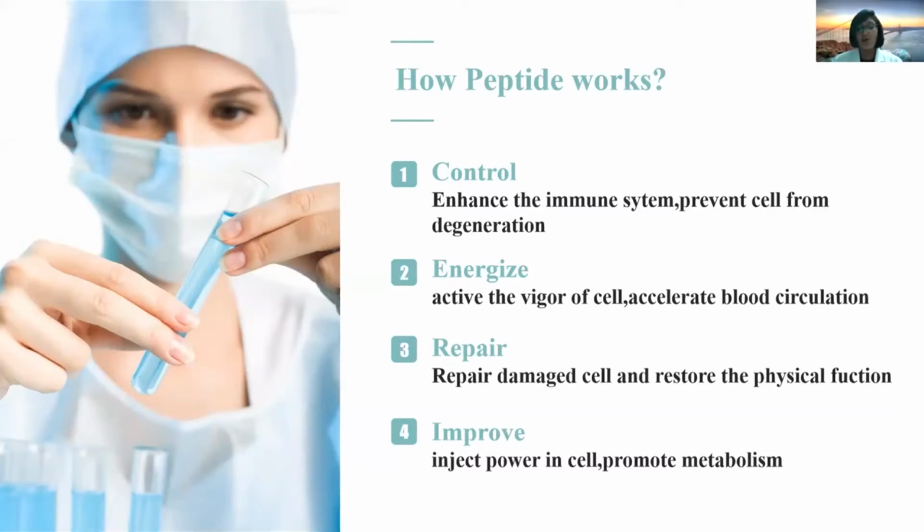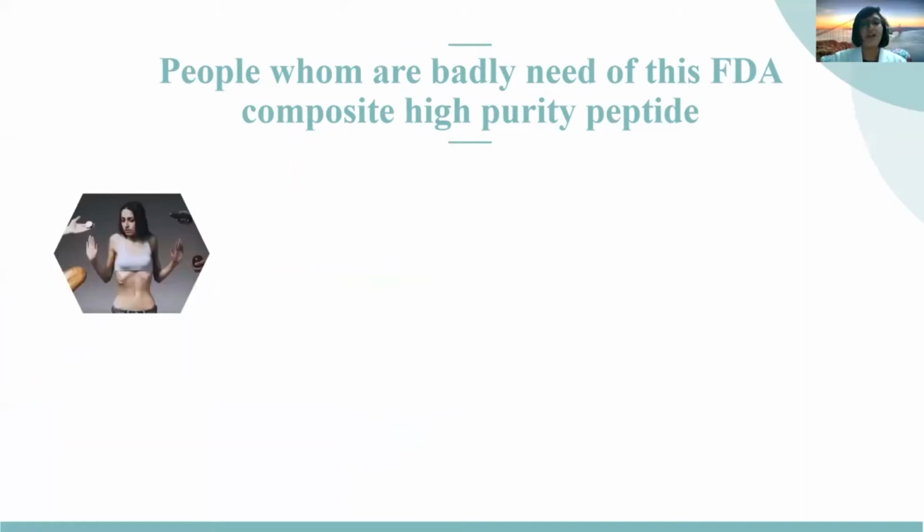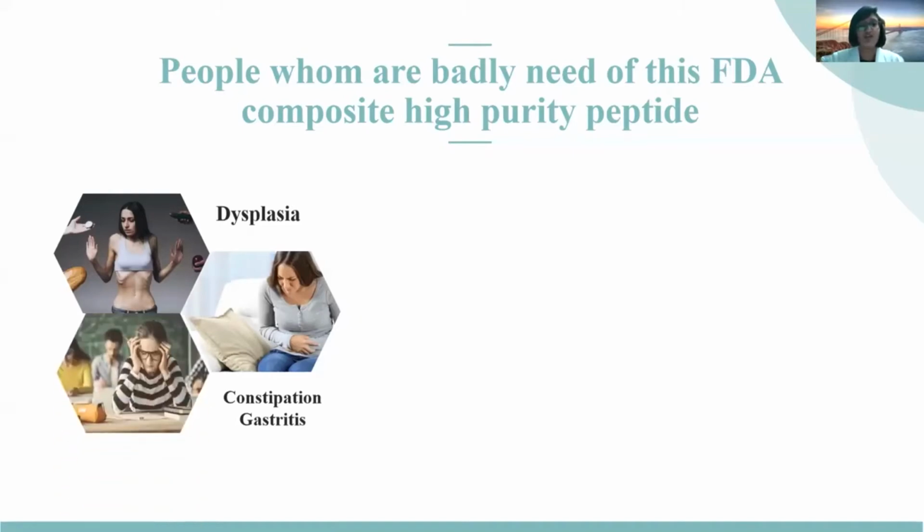How and who needs to consume our peptide? Well, we'll look into that next. Basically, who really needs our peptide? Number 1, people who have less nutrients, poor appetite, or lack of food. They might form abnormal cells in their body, which leads to dysphagia.